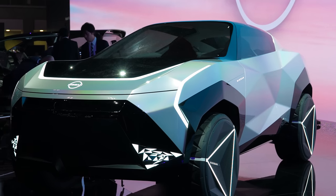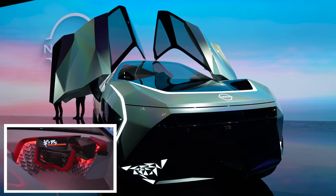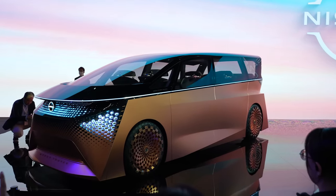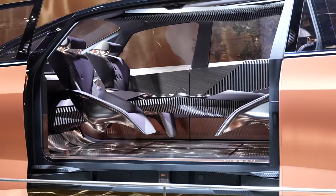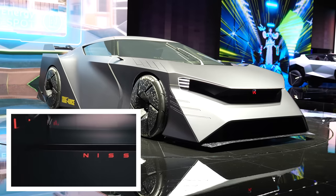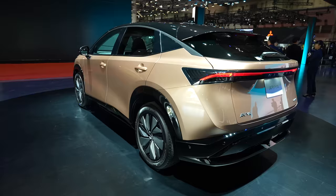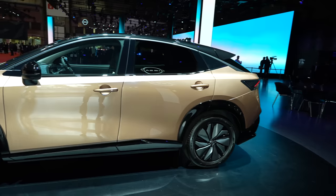This is the Hyperpunk SUV concept. This is one of Nissan's suite of electrified concept cars debuting at the Mobility Show. Nissan's concept Hyper Tour. Here we have the Hyperforce high-performance EV concept. Some obvious nods to the GTR. This is Nissan's Ariya, which is kind of their entry into the semi-autonomous driving capability SUV.